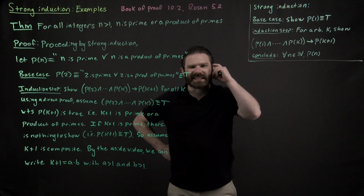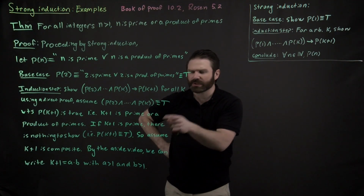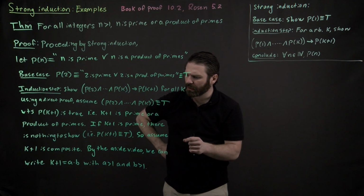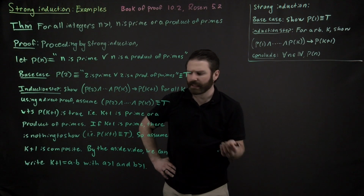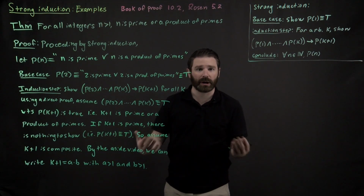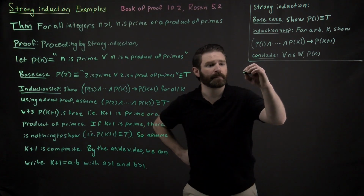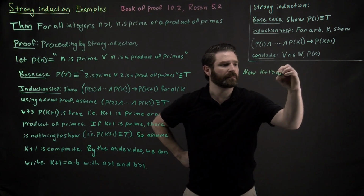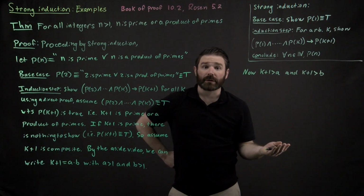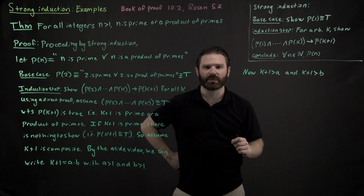Now, why does this help us? Let's think about this. Well, k plus 1 is equal to a times b. And so that means, in particular, k plus 1 is bigger than a, and k plus 1 is bigger than b, because k plus 1 is equal to their product. So of course k plus 1 has to be bigger than either a or b. So, put another way, a is smaller than k plus 1, and b is smaller than k plus 1.